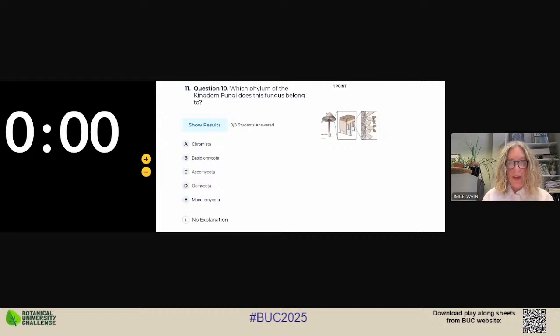Okay, question 10. Which phylum of the kingdom fungi does this fungus belong to? A, Chromista. B, Basidiomycota. C, Ascomycota. D, Oomycota. E, Mucoromycota.